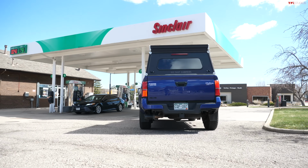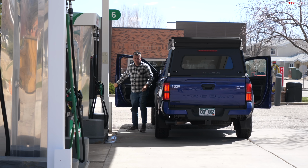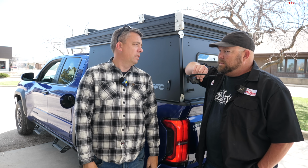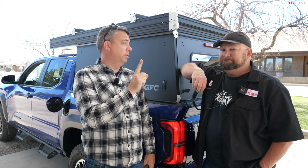So just about a week ago, we ran this exact truck on this exact loop at this exact pump. So should we show them the video? We should, because it has the results. And it's also a very surprising result.